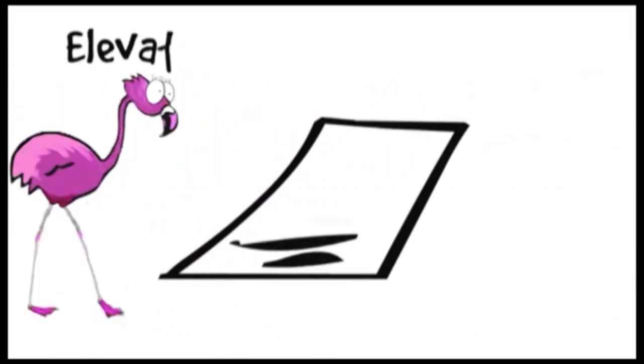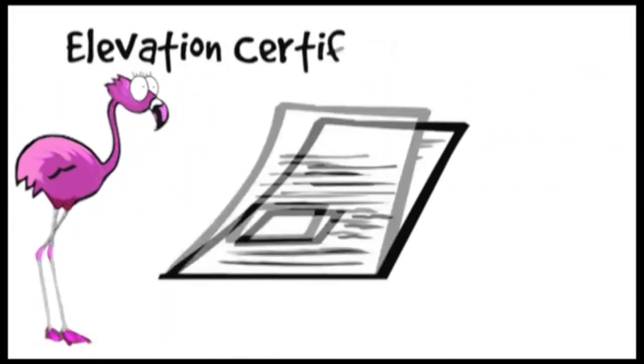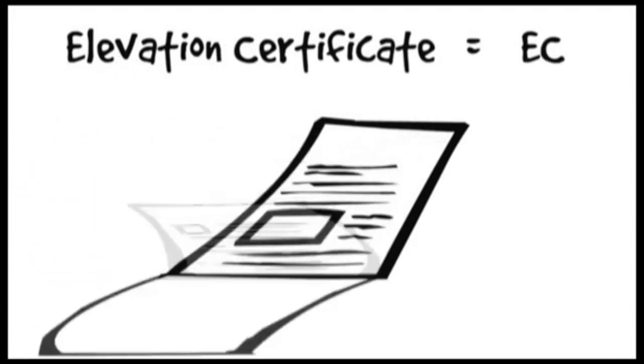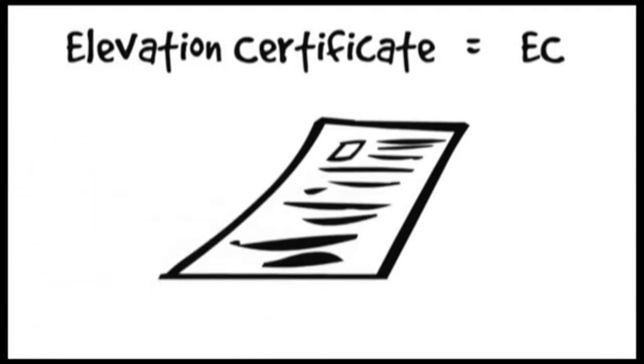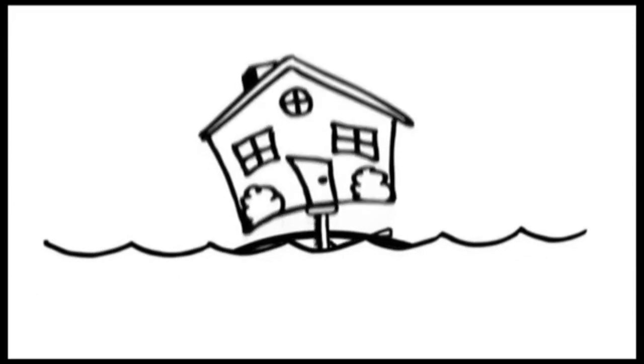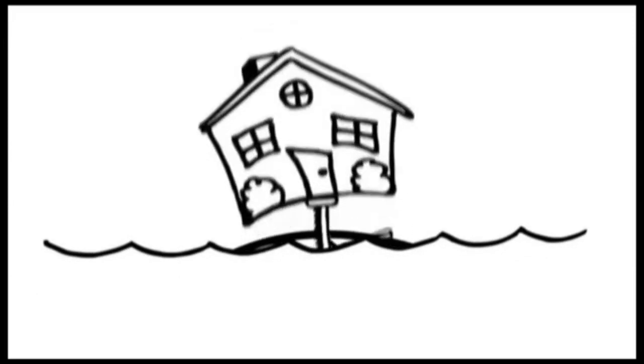In flood lingo, many times the elevation certificate is just called the EC. The EC provides the information agents and companies need to rate an NFIP policy. The saying is, elevation prevents inundation. The higher the structure, the less likely it is to flood.